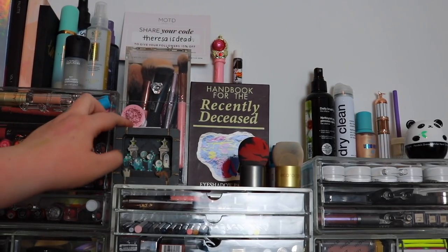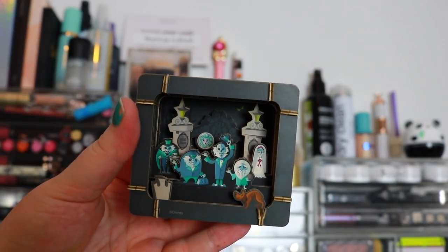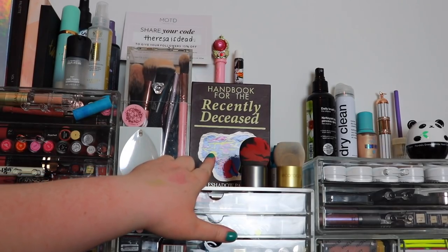So on this side, actually, a non-makeup thing. This is super cute. I got this when I was in Disneyland, and it's a little 3D shadow box of the Haunted Mansion. I love this. So on the top here, I have my handbook for the recently deceased.